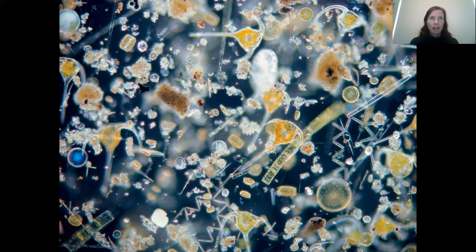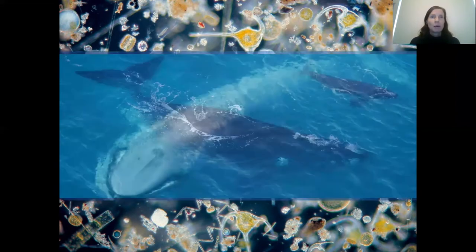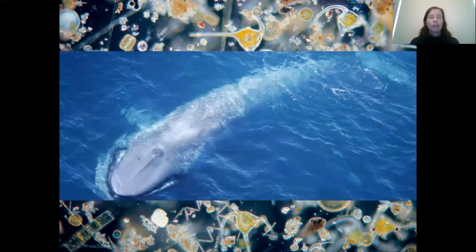So the phytoplankton are eaten by the zooplankton. So the tiny plants are eaten by the tiny animals, which are eaten by the jellyfish, which are eaten by juvenile fish, which move right up the food chain. And even these upwellings are used by large migratory species like the southern right whale and pygmy blue whales that feed on the krill, so the tiny little shrimp crustaceans living in the water column.